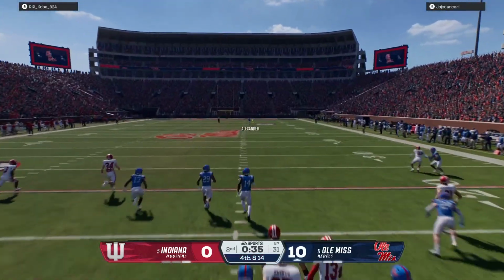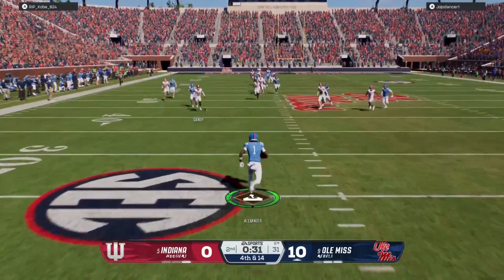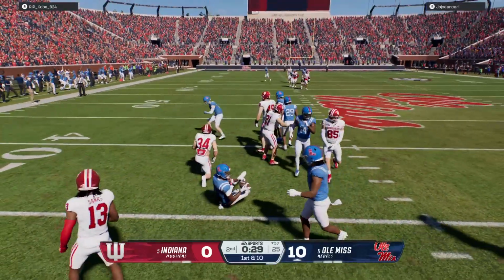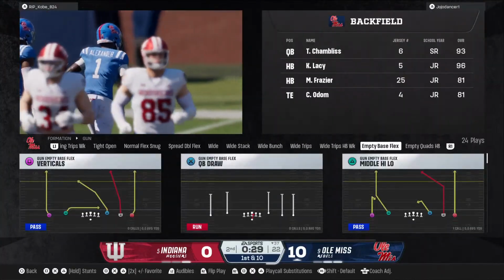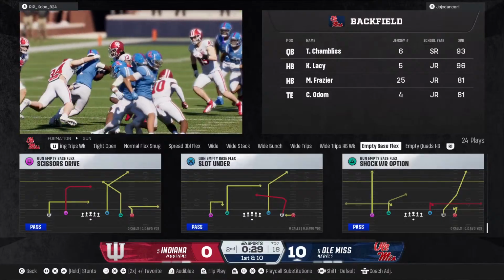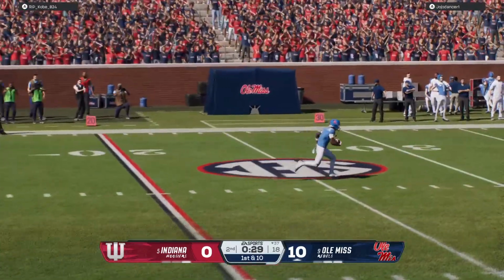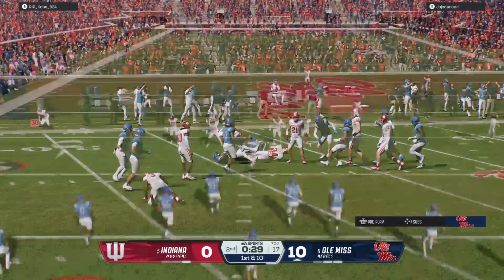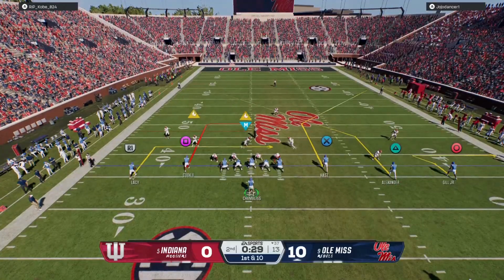Oh, man, that is an absolute rocket launcher of a punt. Fields the punt, wants to make a play. They'll put a stop to that return at about the 37-yard line. This drive will get started from the 37-yard line.